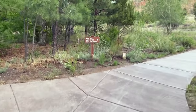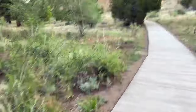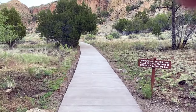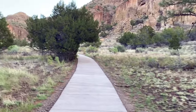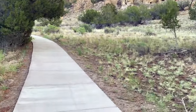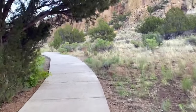Lots of resting places. That's it. The main loop. Longhouse and the cliff dwellings. That's where we want to go. Basically, there's a spot up here where they carved into these cliffs. And they lived for hundreds of years until the environment changed and they left.